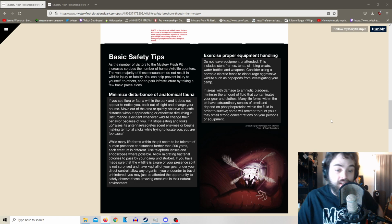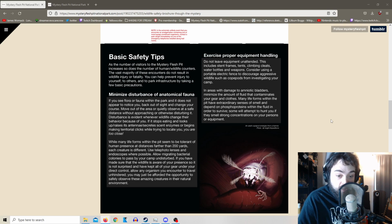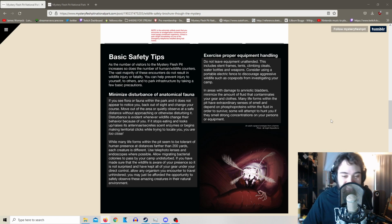Minimize disturbance of the anatomical fauna. If you see flora or fauna within the park and it does not appear to notice you, back out of sight and change your course. Move out of the area or quietly observe at a safe distance without approaching or otherwise disturbing it. Disturbance is evident whenever wildlife changes their behavior because of you. If it stops eating, looks up, raises antenna, secretes scent enzymes, begins making territorial clicks while trying to locate you, you're too close.